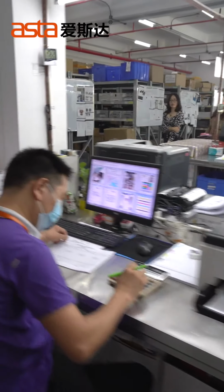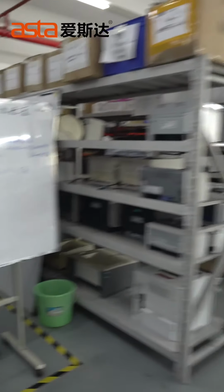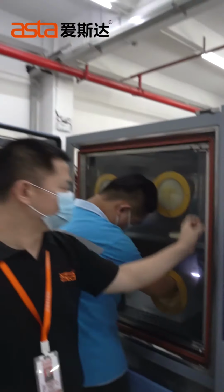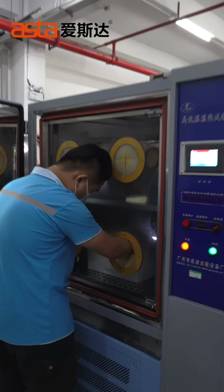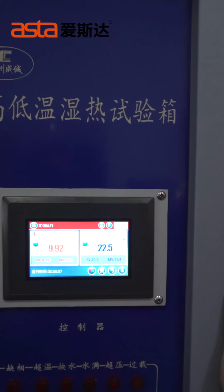They are all doing the testing. They are all doing the recording. So let's have a look at this big machine. This is the machine for testing the temperature and humidity.